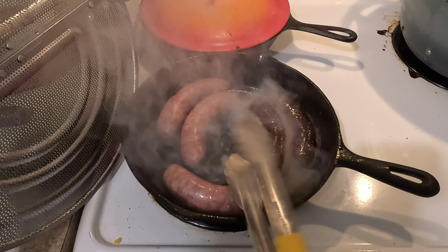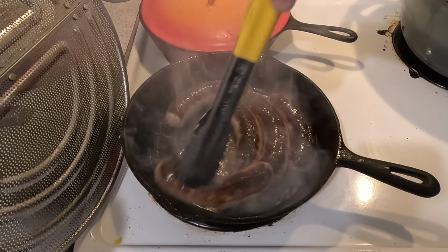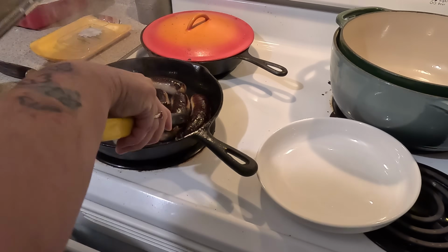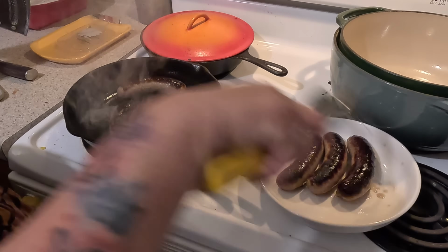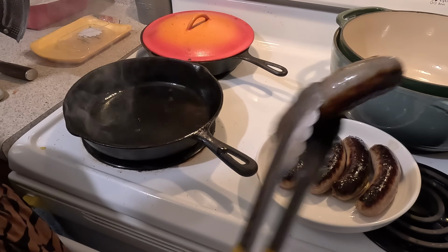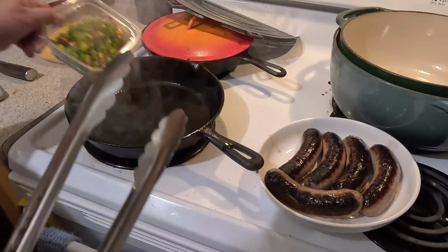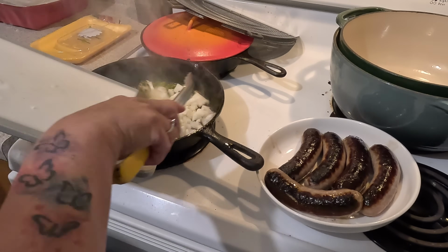Oh yeah, that's what we're talking about. Let that go for a couple minutes, and then we'll switch out the ingredients. Alright, switch these out. These are not going to be cooked on the inside yet. You can see they're still raw, so they're going to cook more in the sauce. Now to this, let's add our peppers. I turned it down some as well.